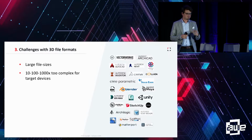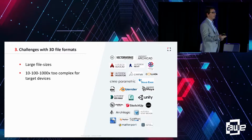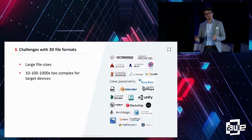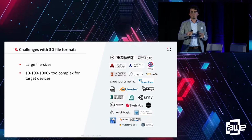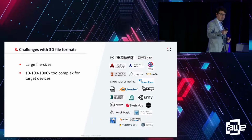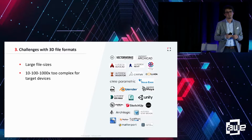And then the last issue is that all the data contained within a very large CAD file most of the time gets stripped away anyway. Because as soon as you ship that file to a supplier to build an AR or VR application for you, they are stripping away either parts of your product or parts of the complexity or parts of the contained information to make the model and the file size smaller, to be able to run on an augmented or virtual reality device.